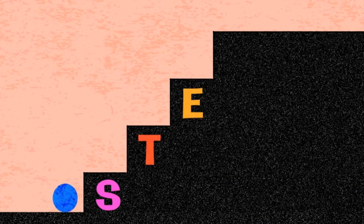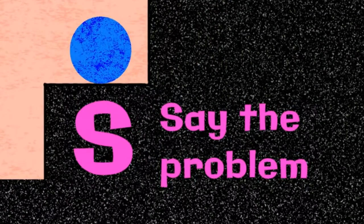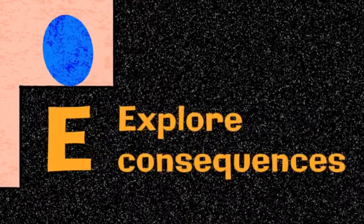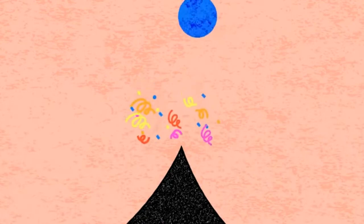So let's all remember the four problem solving steps. Let's say them one time over so we never forget. One, two, three, four. STEP. What is the S step? Say the problem. What is the T step? Think of solutions. What is the E step? Explore consequences. What is the P step? Pick the best solution. If I'm stuck and in trouble and I don't know what to do, I use the problem solving steps. They always help me through. 'Cause I am a problem solver.